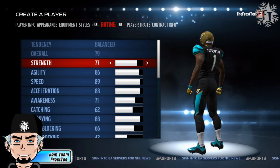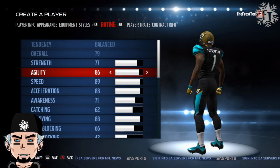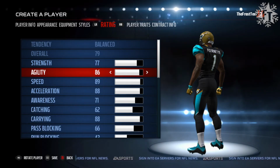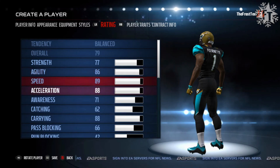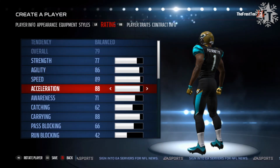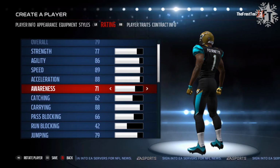Strength-wise, of the 3, he is by far the strongest. Agility-wise, he's not as high as Zeke or Gurley, but he's not bad either. He's the slowest of the 3. Acceleration-wise, is pretty low too. I gave him more awareness because he had 3 years under his belt at LSU.